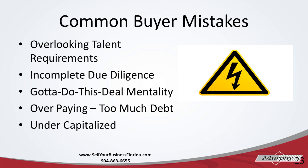The next common mistake is the gotta do this deal mentality. And that's when we fall in love with the business for emotional reasons versus financial. And let me give you an example of this. I have a very good friend who loves his dance school. And he saw this dance school, he fell in love with it, and I've been asking him for the financials, and he's already agreed on a price. He doesn't even know the numbers.